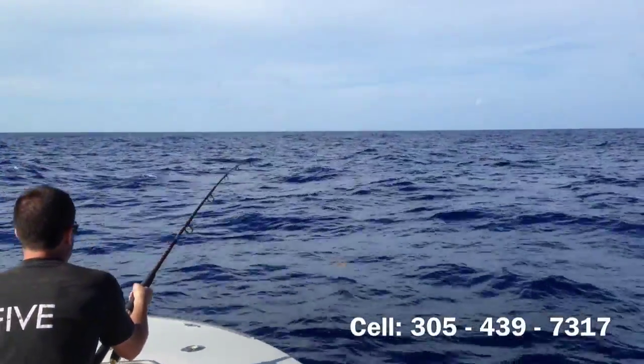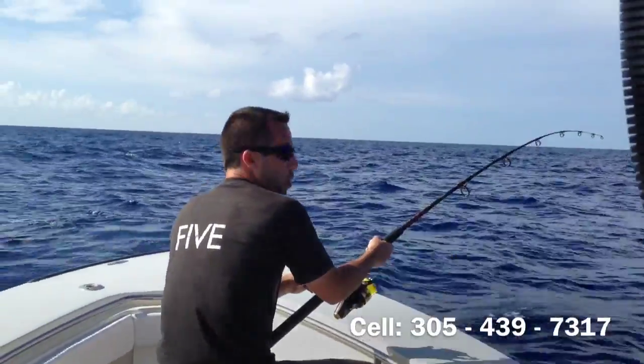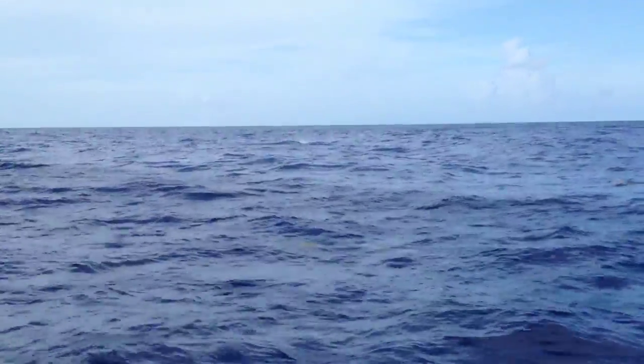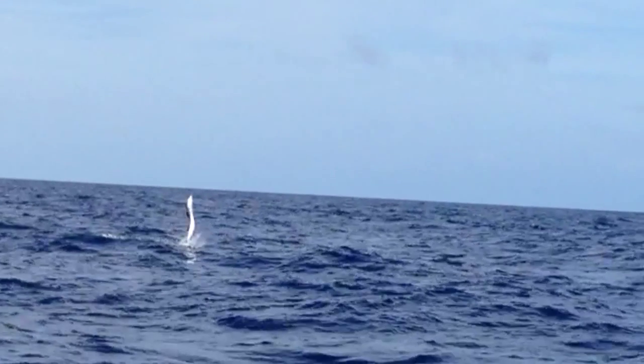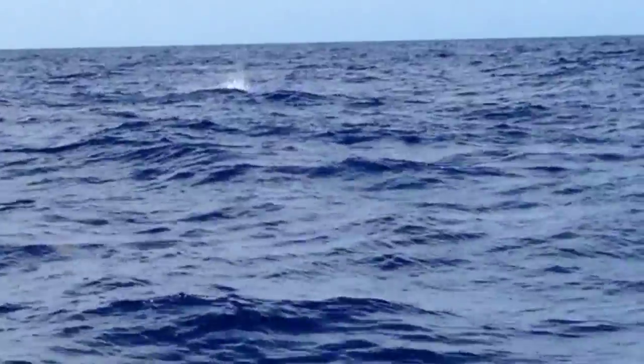It's taking a good run now. About a 25 pound sailfish. Just screaming. There he is, jumping again. Just let him run. Oh my gosh, look at him go. Oh yeah. This sailfish made 5 or 6 jumps before I got the camera out and captured these jumps.